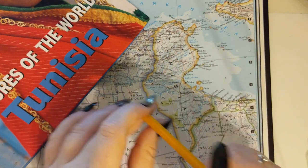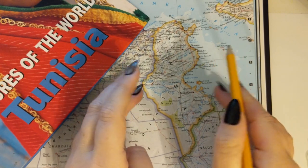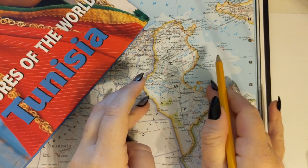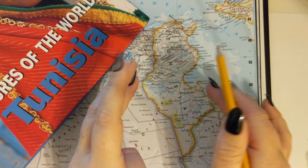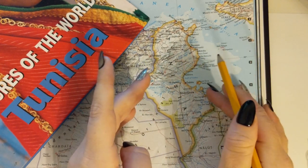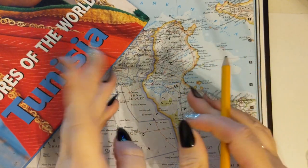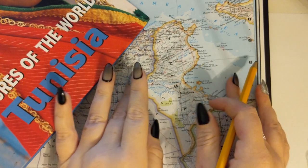They also built the El Jem Amphitheater, which is the second largest Roman amphitheater in the Roman Empire. The first obviously being the Colosseum in Rome. Most of it still standing today. Absolutely gorgeous ruin, the El Jem Amphitheater.